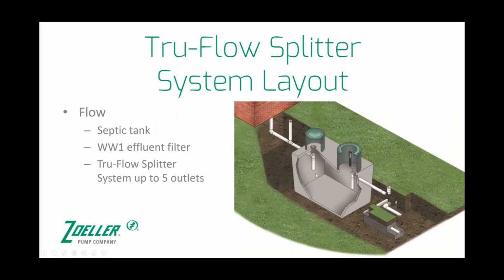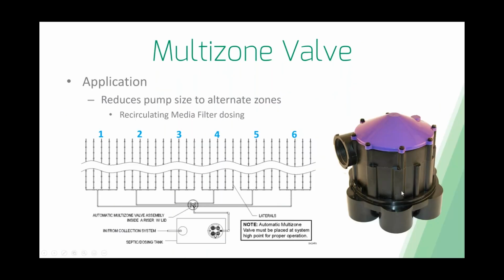This is what it looks like installed. So septic tank again for pretreatment. We have to have a tank in front of the Tru-Flow. You have to have treated water going into this. It won't handle large solids. And this is installed. Here's the 4-inch pipe coming up with the cap. And you can see there's at least 3 lines coming off into the drain field here.